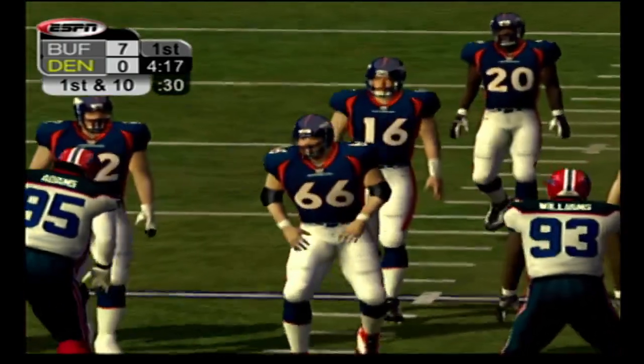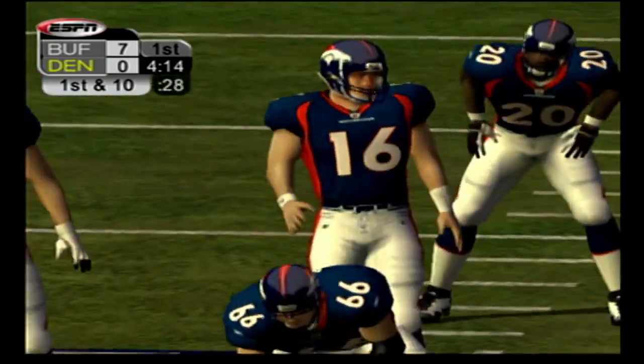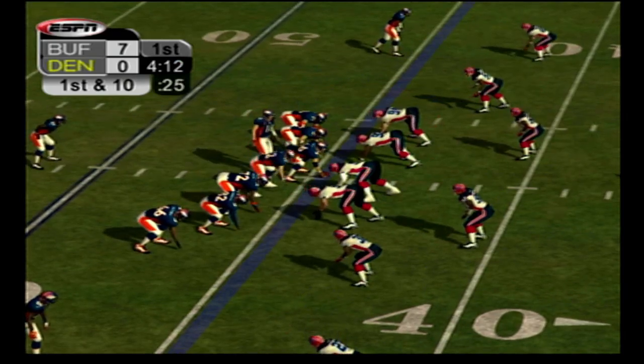40. First down, 2 wideouts on the field. 40. Party don't stop.